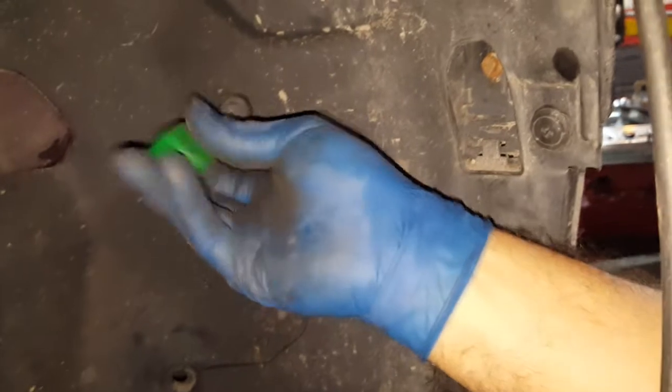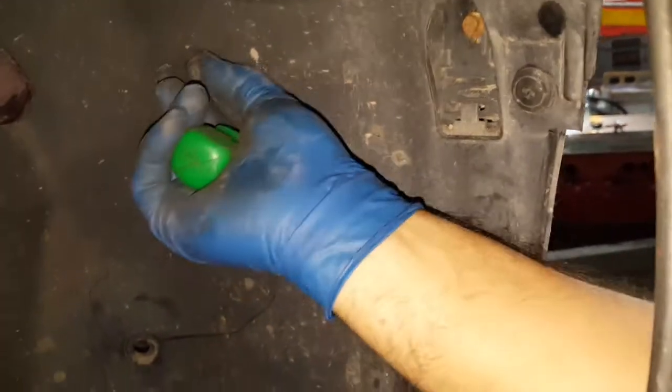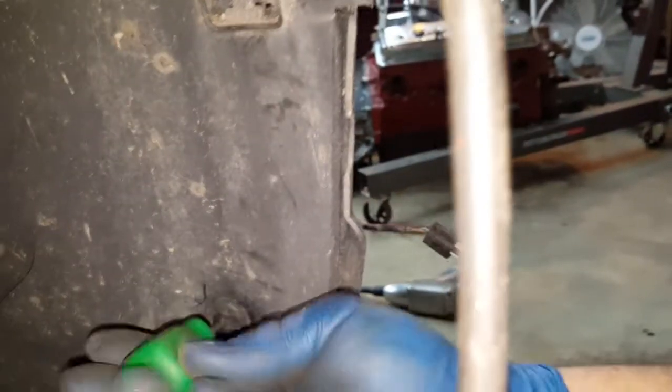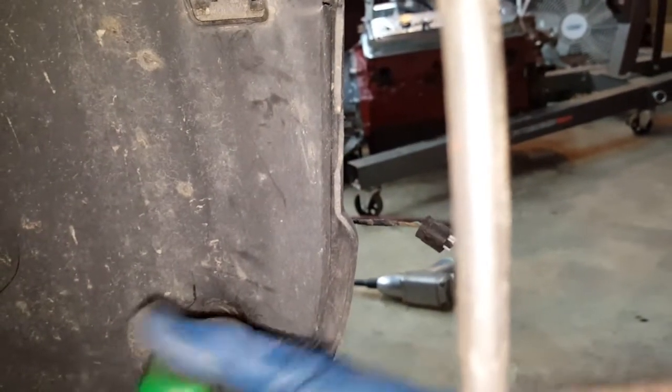After doing this, I realized I could have done it with a drill, probably. But anyway. There's the other one here. And one more. Let's spin on the other side.